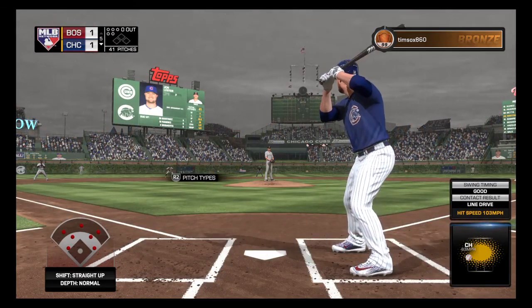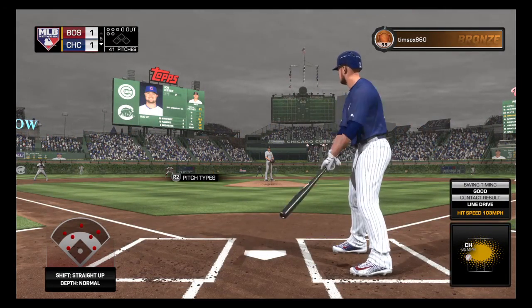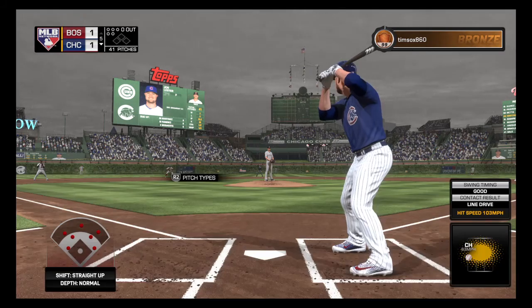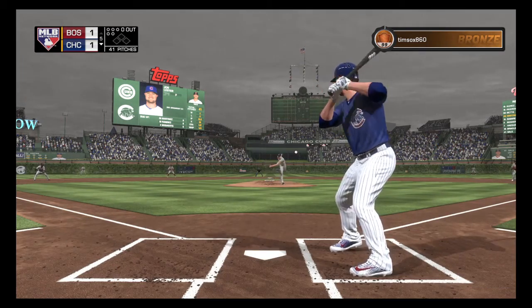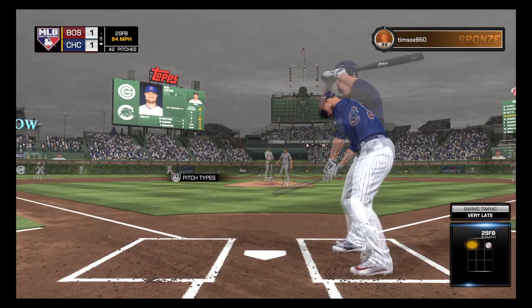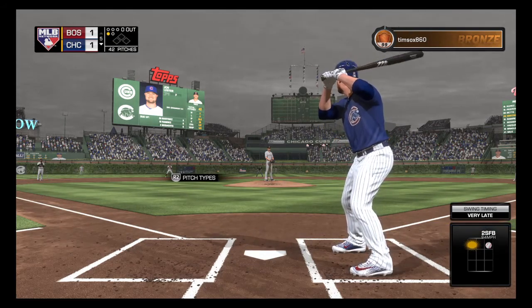Digging in, Jon Lester. He'll start things out here in a tie ball game. Here comes the first pitch. Swung on and missed. Outclassed by that fastball for a strike.